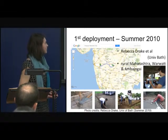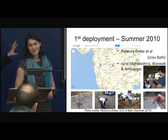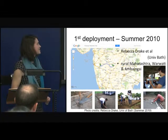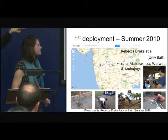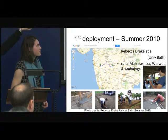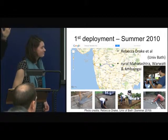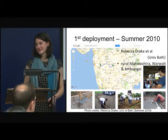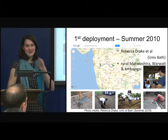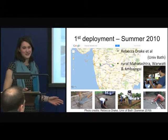So as part of that, this is a slide of mine. This is just to show the point that she was making. Beacon Ashram is the A in this Google map, and she was deployed in B. So there's a wee distance. How far? It wasn't a wee distance. It was a 30-hour bus ride on a mud track.